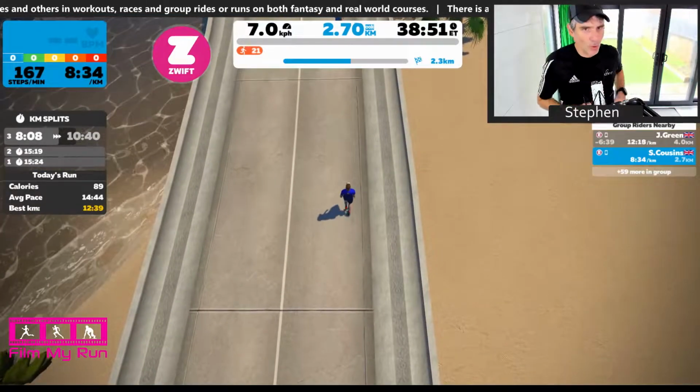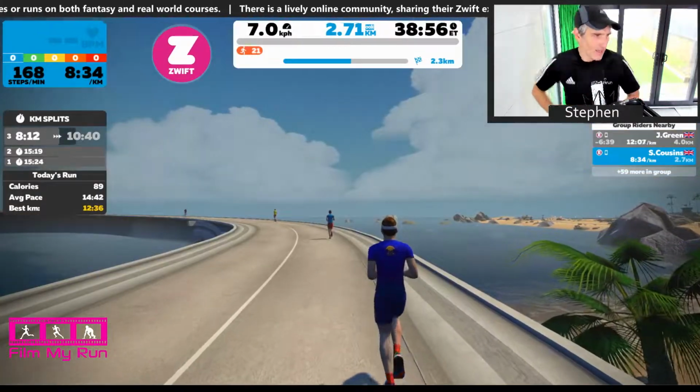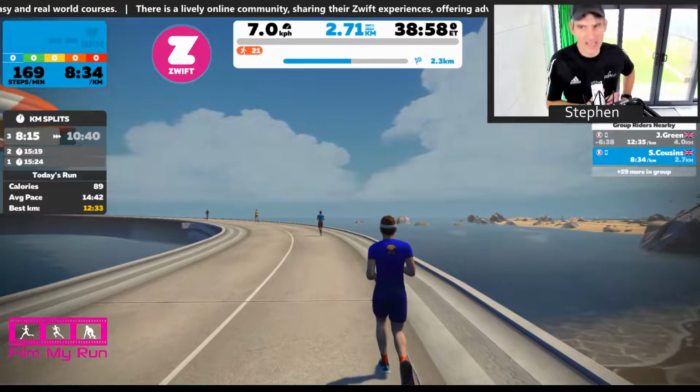So 300 meters more to go climbing, and then I'll bring the elevation right down to flat and just jog the last 2 kilometers in.